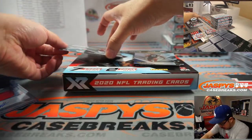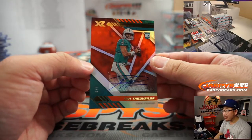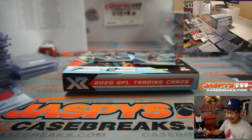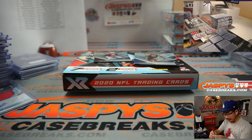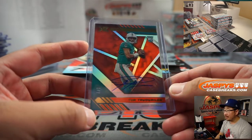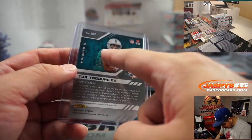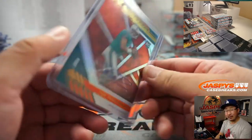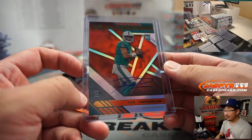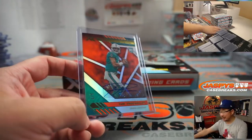And on the bottom here, we've got, ooh, a 1 out of 7 Tua Tagovailoa autograph for Gary Gordon and the Dolphins. Wow. That's a great hit. He's making his first start. Is he number one? Is that jersey number? Ooh, there's Gary right there. Just got the Dolphins straight up.